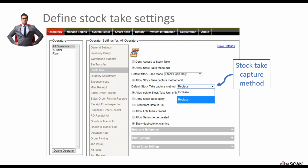You can also configure the system to use the increase or replace capture methodology that you may be using within your operations, or how you want to perform that count process, whether it's a cycle count or maybe an annual inventory. So there are different processes that you may want to use and set up within your operations, and you can definitely configure riteSCAN to fit those processes. There are a number of other settings that allow you to really streamline your stock take processes, increase accuracy, and make it overall more efficient, and make it not such a big task to accomplish.